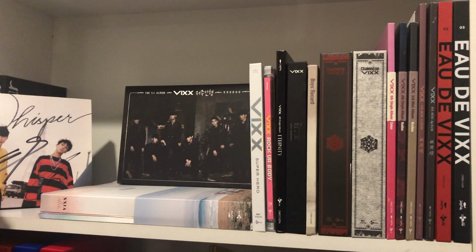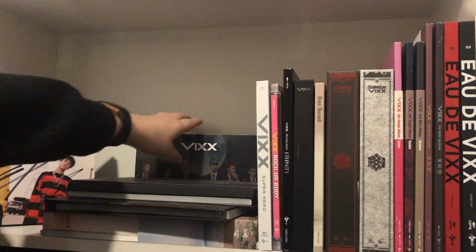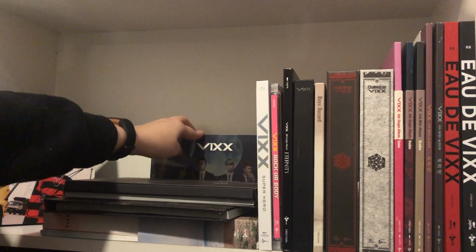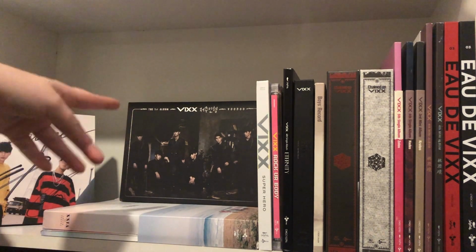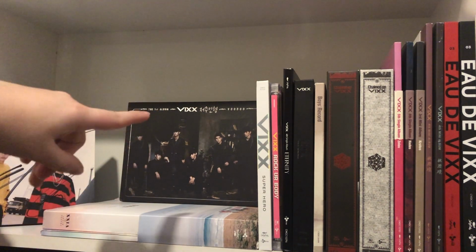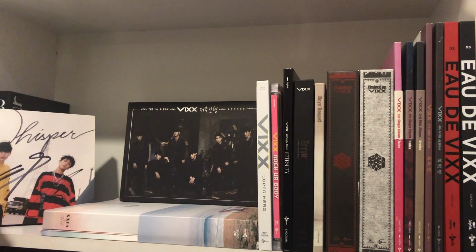So I decided to put the Voodoo album, the Hyde On and On album, and then, I don't know if you can see, but back here is the Jekyll album, right here. And then I also put the Travel Diary, because I didn't want the shelf above to get too crowded. I originally wanted to stack them this way, but then I remembered that the Hyde album's depth is more than my shelf, so it would stick off, and so I just decided to stick it back there as it is. But I think it's pretty good like this.